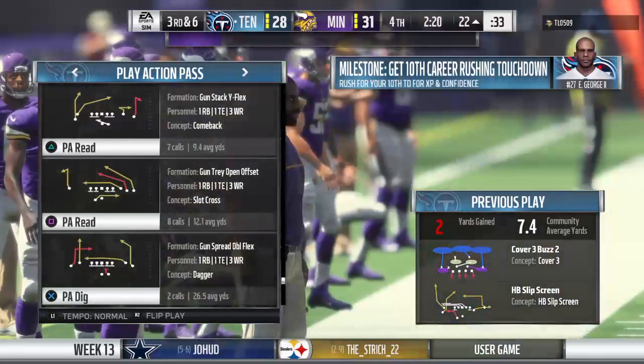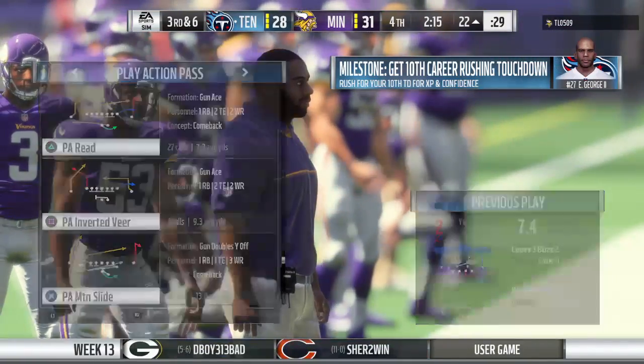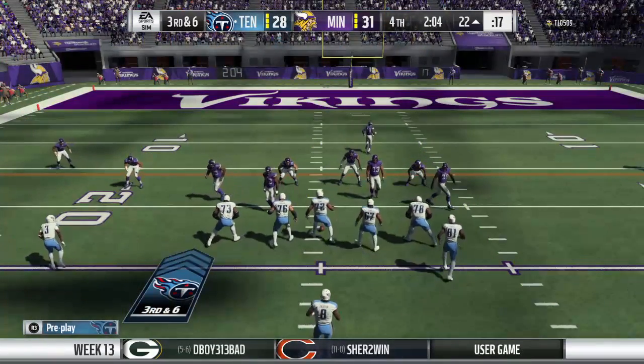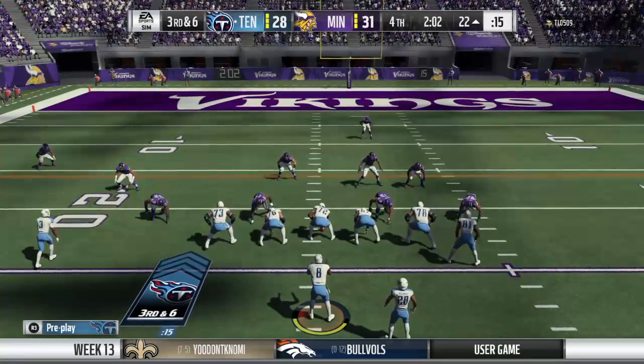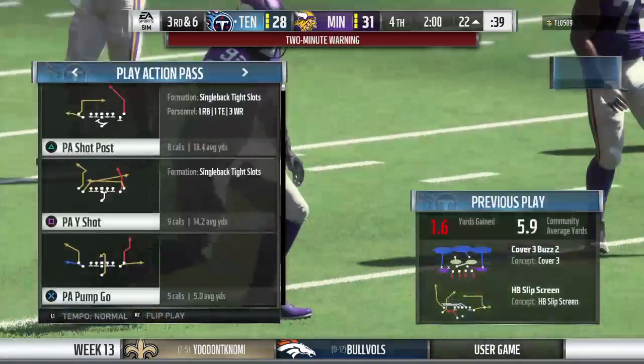Now it's 3rd down. So many things have to come together just right for a screen pass to break for big yardage. The blocking, the timing of the pass to the runner, everything has to fit together just right. But on that play, the defense was able to disrupt things and hold it to a short game.